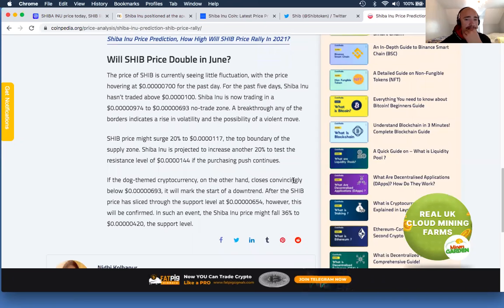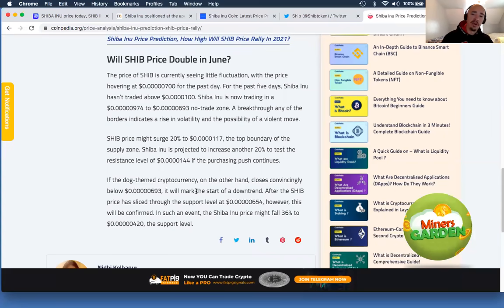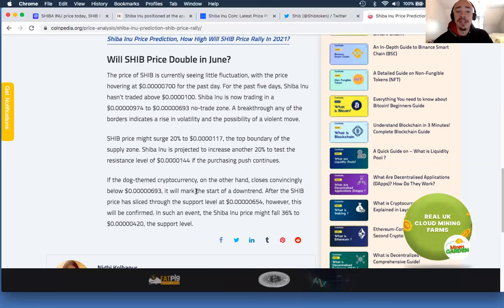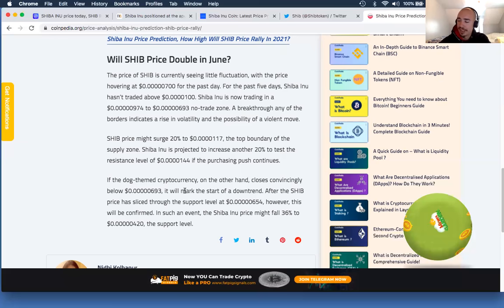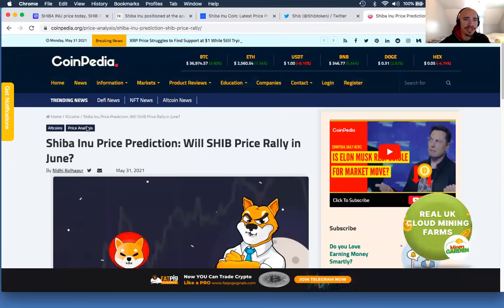So, of course, there is some information on the other side. After the Shib price slices through the support level at 0654, this could induce the price to fall 36% to 0420, another support level down there. If it got down to there, I might think about adding on. Of course, we'll have to wait and see. Hopefully we go up here, because I think we're all waiting for a nice breakthrough, a nice breakout for Shiba Inu.